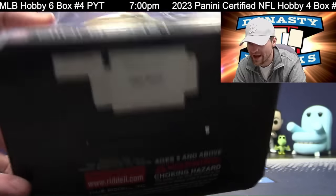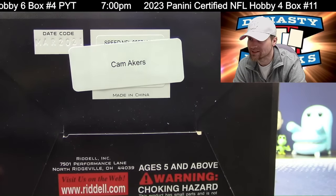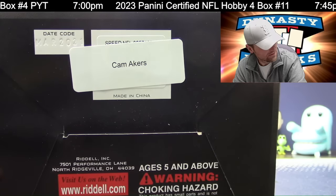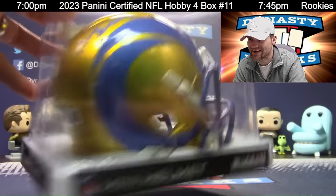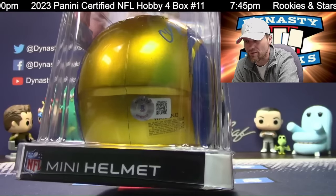Cam Akers going to Sam. Yeah. For the Rams. He's the man. Cam going to Sam for the Rams. We're going to lose viewers. I'm going to stop. Cam Akers. I know he's not a Ram anymore, but that's a cool helmet, man.